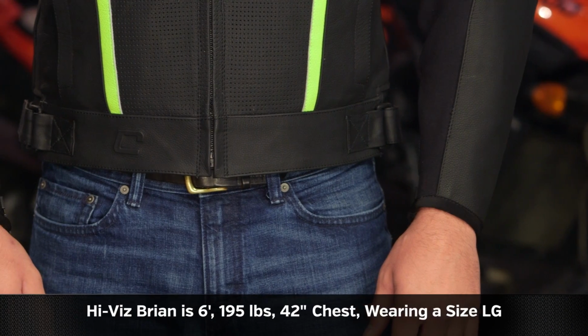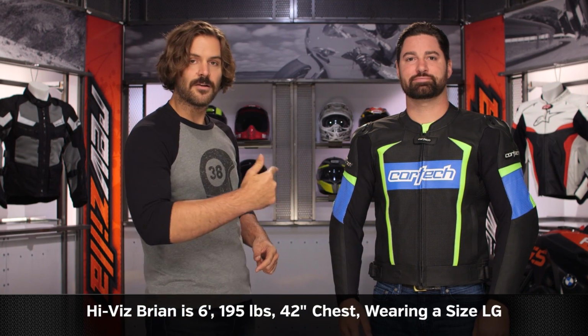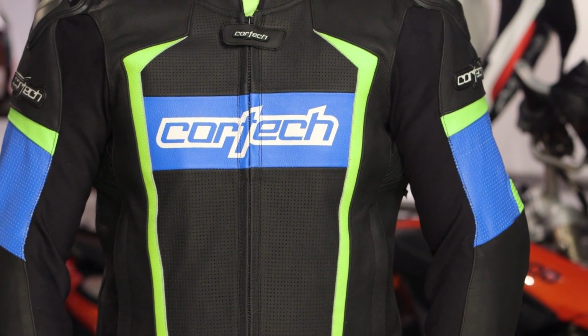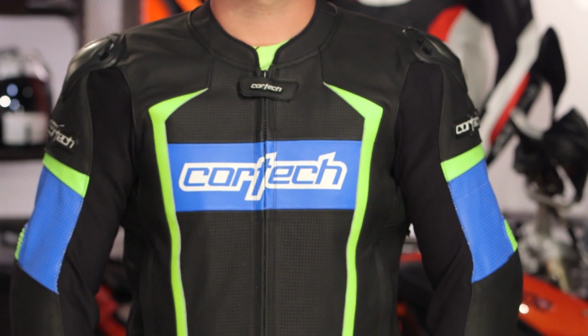Now, sizes will range from a small up to a 3XL. High-vis Brian on my left-hand side stands at 6 foot, weighs in at 195 pounds, and has a 42-inch chest when you measure him all the way around. He is currently wearing a large, and this correlates perfectly with Cortech's size chart. So you should have no surprises as long as you're using their size chart to find the right size for you. And there are 4 different colors available. Brian is wearing the high-vis in blue with the black to this. So really kind of sporty, aggressive colors that work with this new style.